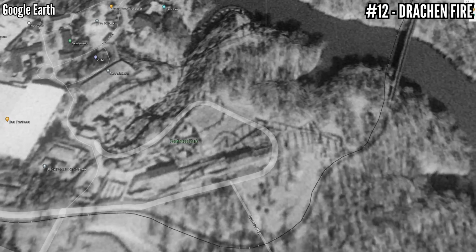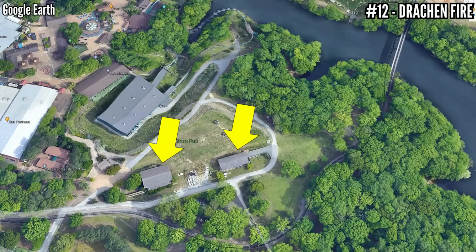This sat right behind Big Bad Wolf, but its land was never used for anything new. Its station and transfer track building are still standing today, and they can be seen if you ride the train.